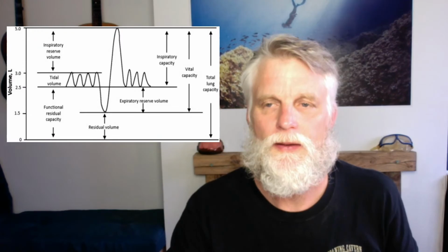Let me explain. FRC is when the lung tissue elastic recoil is in equilibrium, equal to the chest wall outward expansion. In other words, when the falling of the chest is equal to the outward pressure of the chest, it's in neutral. So let's try this. Take a deep breath in. You have to force air into your belly, force air into your lungs, and then just relax. That's FRC. You can still breathe out some more. You can pull in the belly, squeeze the chest.